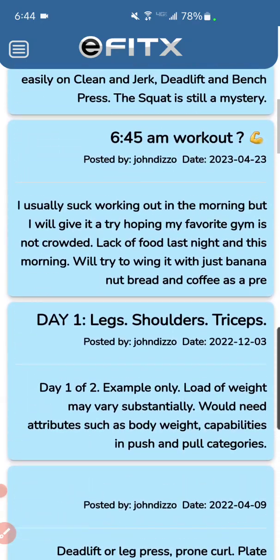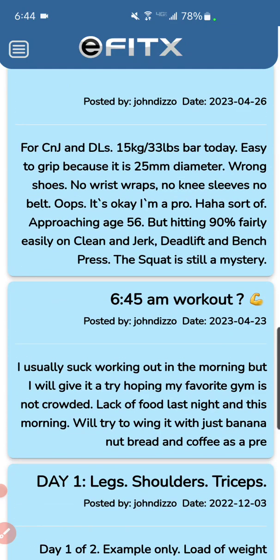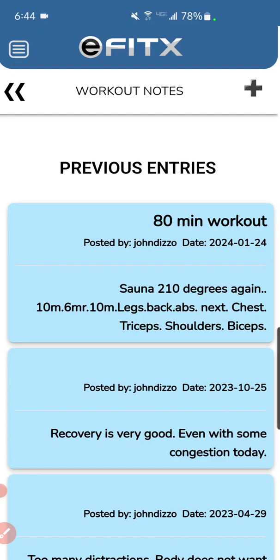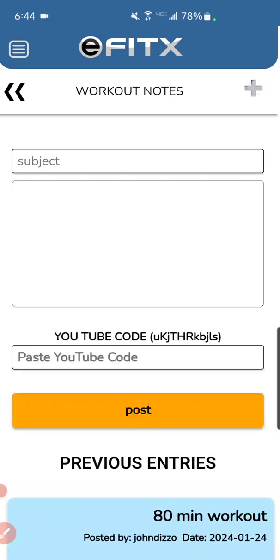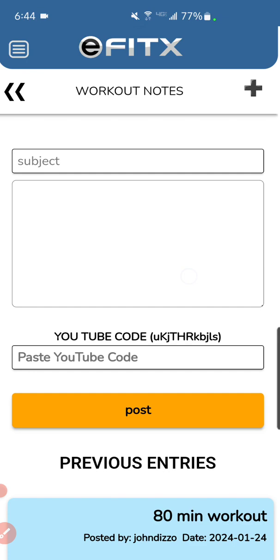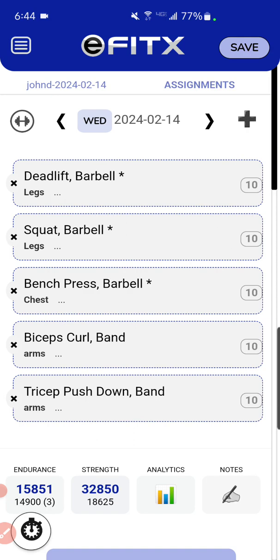So these are all the notes you made for each workout, and you have a date, and it's a good thing to look at these every now and then to see how you performed in the past. If you want to add a note for today, you just hit this plus button and you could type it in here. You could also add a YouTube code. I believe it's an 11-digit code, and it'll automatically link the code with these notes. Okay, so that has improved.